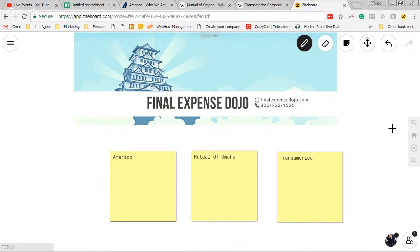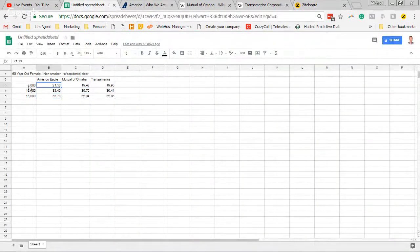So yeah, I'm also going to do a side-by-side comparison with the rates. And let me do that first, because that is the number 1 misconception with the Americo product. A lot of people say, oh, the rates are high. Well, if you take a look at this, one thing to realize with Americo Eagle Premier is, and by the way, most of this video, when I mention Americo, I'm going to be referencing the Eagle Premier product specifically.